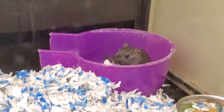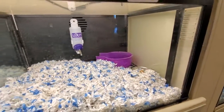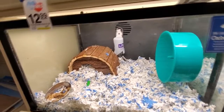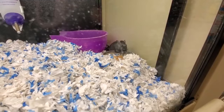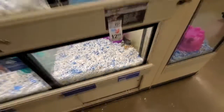Hello. Oh my god, he peeked at us. And then if there's one in here, he must be inside the log. Oh, here comes this guy again. There he is. Okay, I'll let you eat, sir. That was too funny. He just peeked at us and then took off.